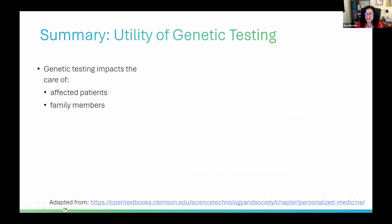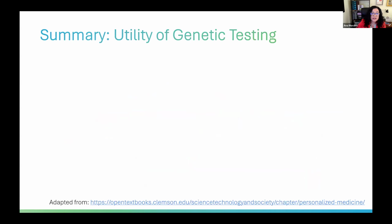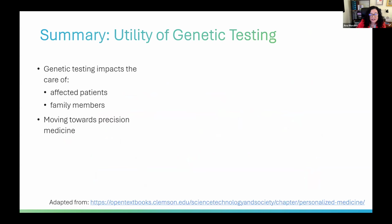I hope this helps to illustrate how doing this type of work in collaboration with genetics professionals can help identify people early in their disease course before it's too late. So in summary, genetic testing has utility because it impacts the care of affected patients and their family members. And I feel like we're moving towards a time where we can say that we're reaching precision medicine.